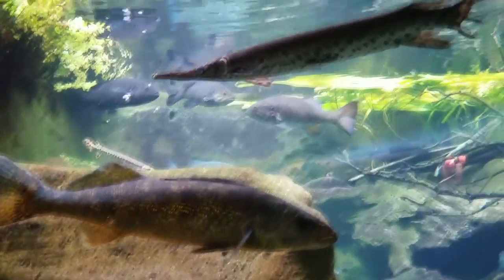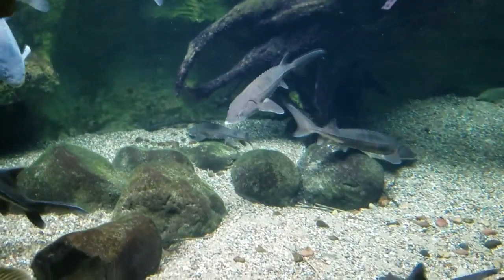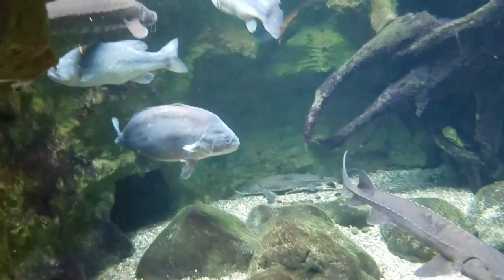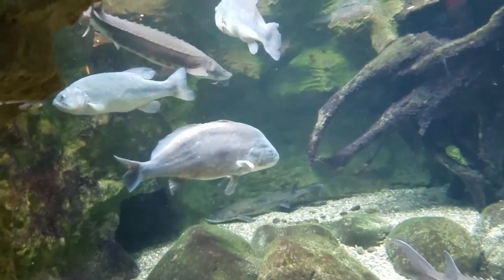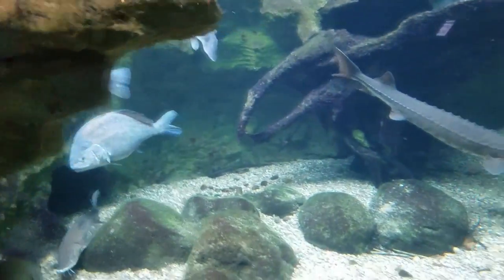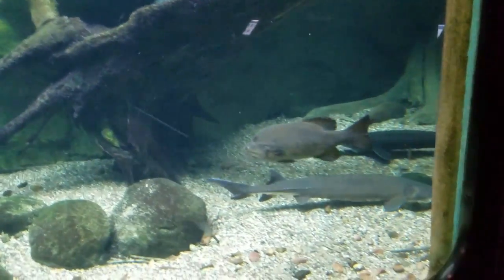And this would be a walleye. This is a short-nosed gar. And here are some lake sturgeon. These guys can get pretty big too, guys. I mean, we're talking 70, 80 pounds. And here we got a really large channel catfish stuck himself up in this corner. There's some freshwater drum in the back.